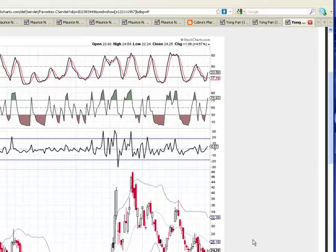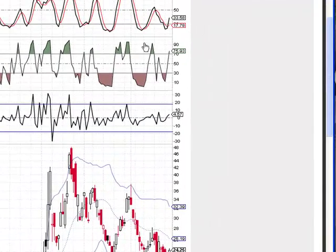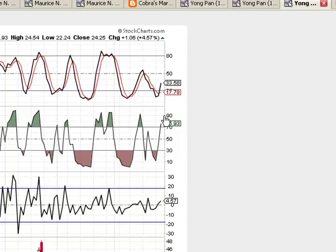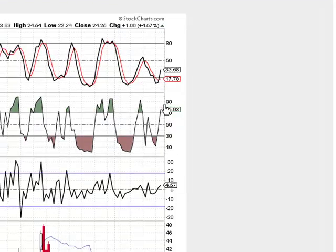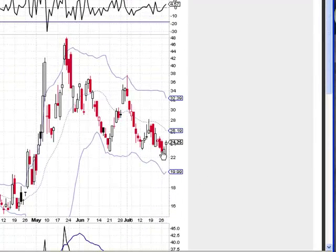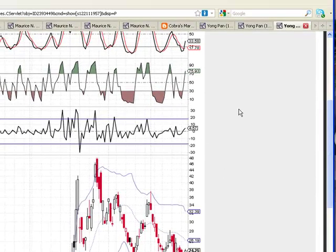The VIX is looking promising as it is finally curling up. It's getting a little bit up here into the strength area for the bullish part of it. How long it could stay up here, I don't know. But the VIX is kind of perking up a little bit, showing that the move is coming.